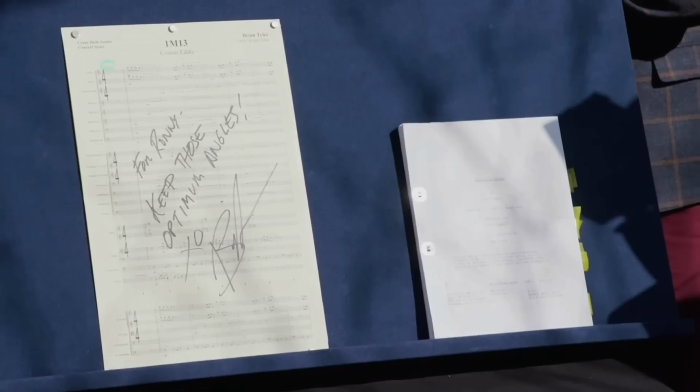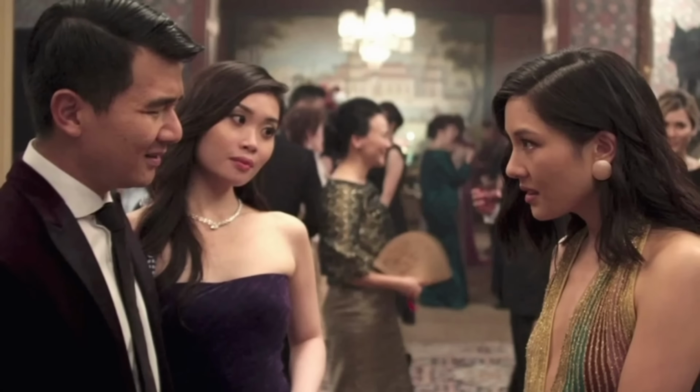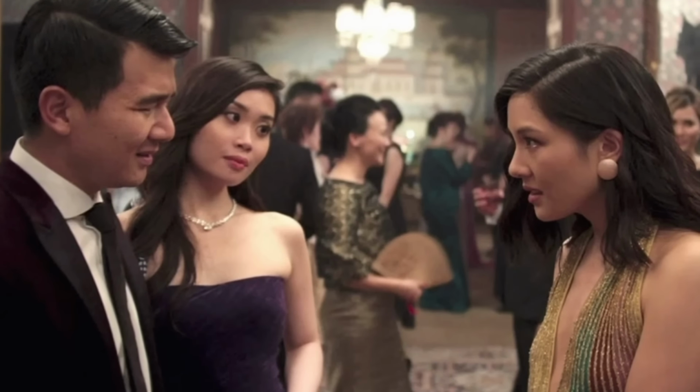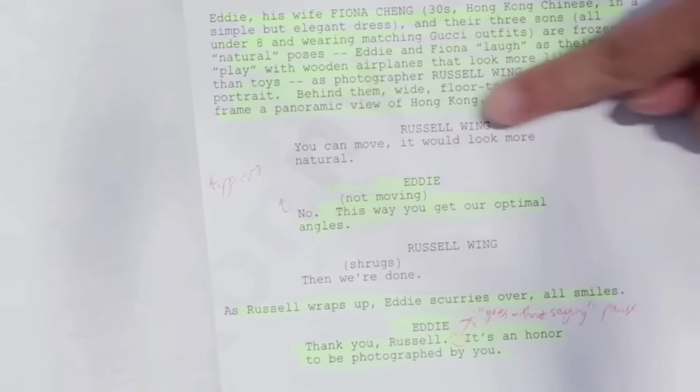These two pieces of paper are the score and script that Ronnie Chang used during the making of the 2018 blockbuster movie Crazy Rich Asians. Ronnie Chang is a Malaysian comedian and actor who played the role of Eddie Chang in Crazy Rich Asians and Jay Wayne in Godzilla. The script has the highlighted words he read about the character and some alternative lines he wrote to support what was in the script.